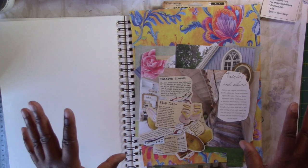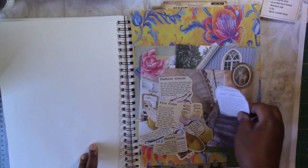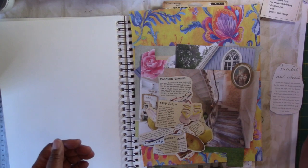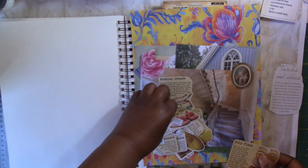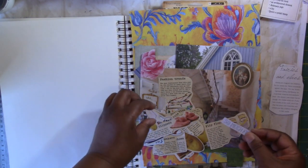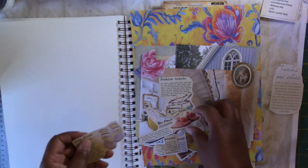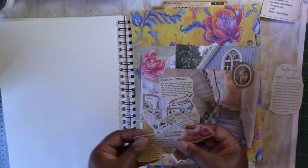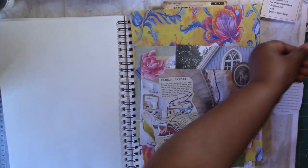Okay, so here we go. I have a little clip here about fairies and elves. I thought maybe I'd put that in there, but I don't know if I'm going to use it. So that's that. And then I have these clippings of shoes below here. I have some flip-flops, slippers, some Crocs, and some sneakers.